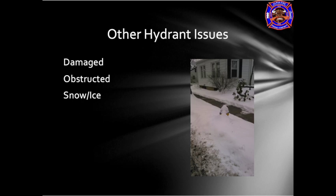In the picture here, you'll see a hydrant that is covered in snow and ice. This is a reason why we carry the shovels on the back of the engine. One of your first operations may be to dig the hydrant out before you make your connection, before you flush, and before you continue with the rest of the connection.